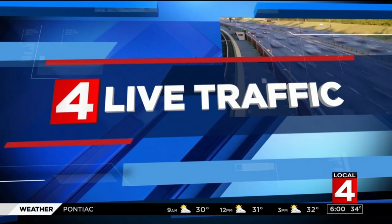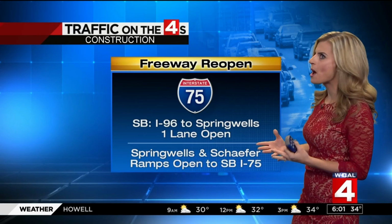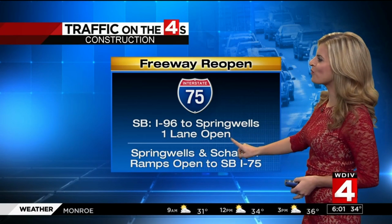Well, let's take a look at your maps this morning for your commute. If you're headed out the door soon, we are looking good. You can see that our freeways, we've got green on the map, so nothing to slow you down. And we've got that good news. Southbound I-75 between I-96 and Springwells back open after 2 years being closed down now. Not so fast, though. Only one lane open at this time, but still progress.